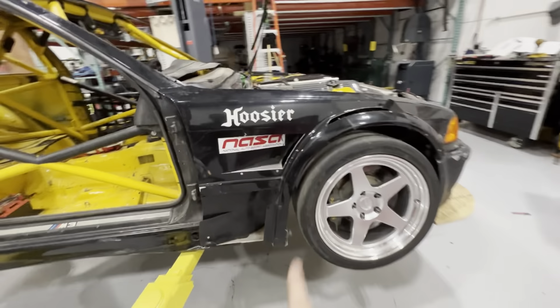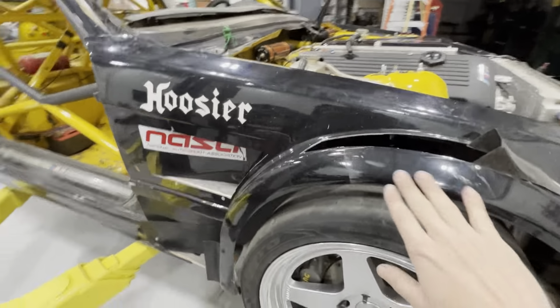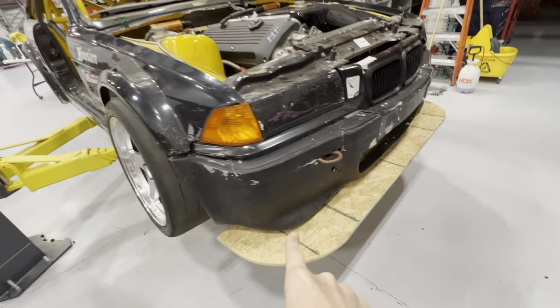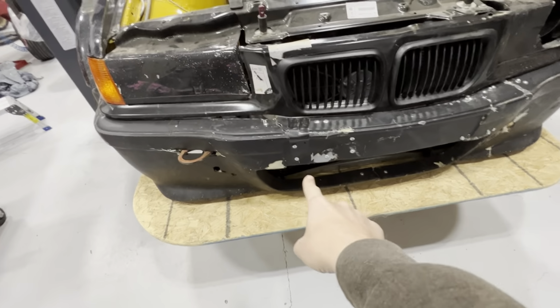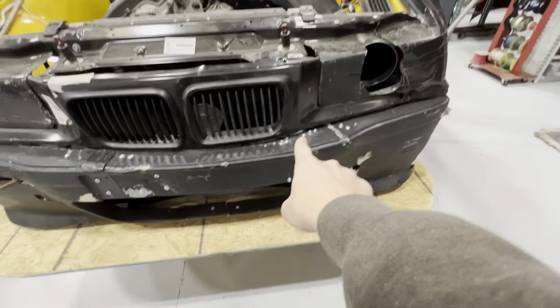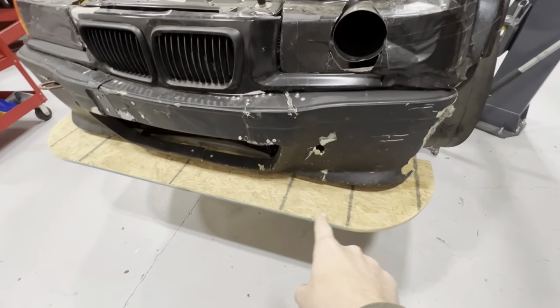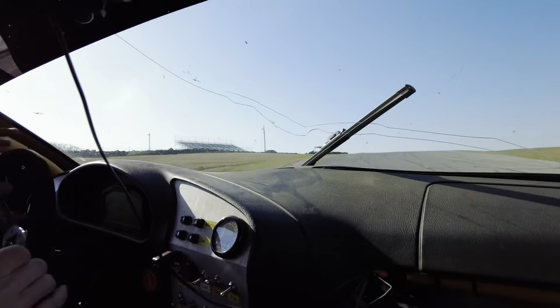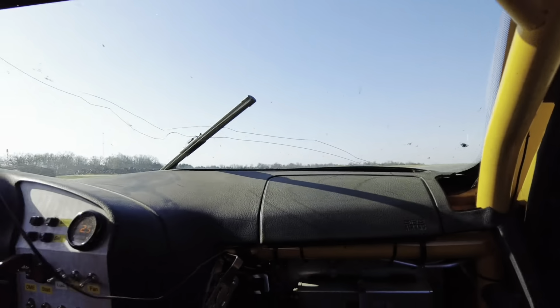The front fenders are kind of okay. They could use a few things. There's some patches on them. Front bumper, totally shot. Broken. This is all screwed together with plates on the back side. And then this whole section's missing.